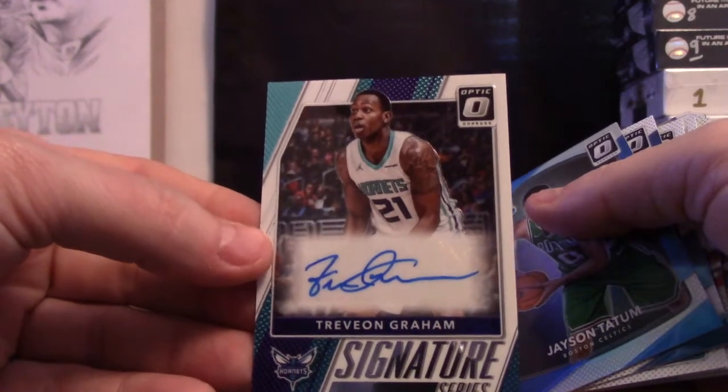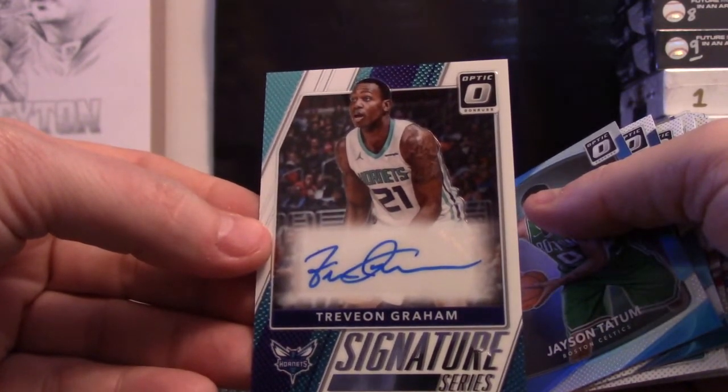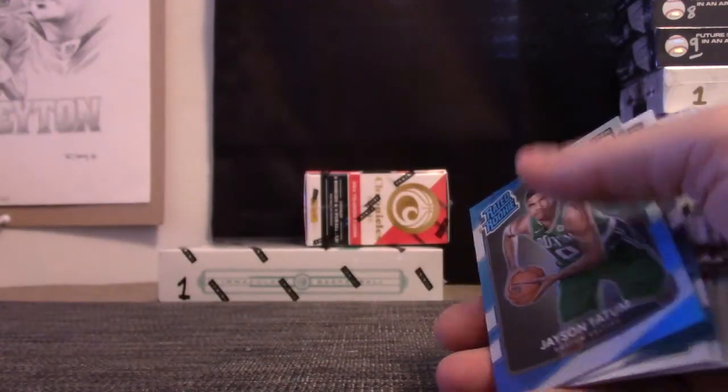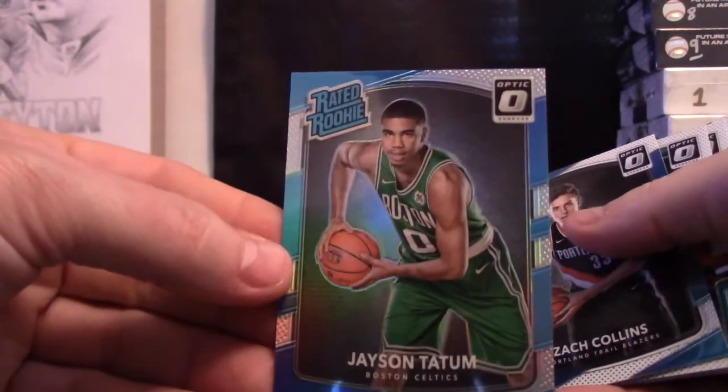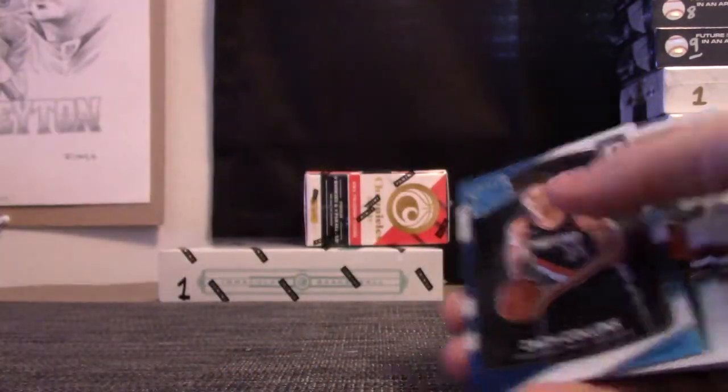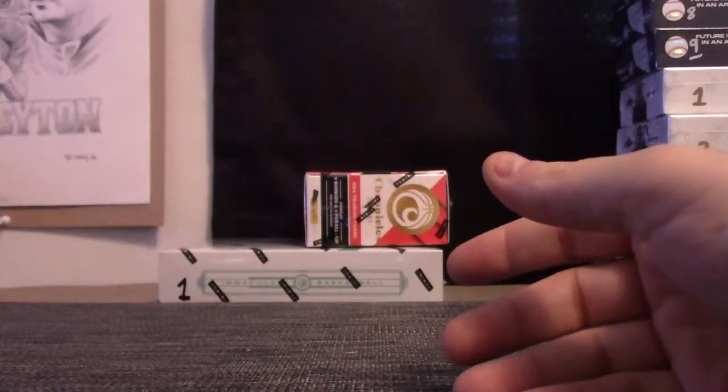I can honestly say I don't think I've ever pulled this dude's autograph ever. Not once. That's a nice one there. Jason Tatum, silver, holo. Zach Collins, Norman Powell, Sterling Brown, Robert Horry, and base.